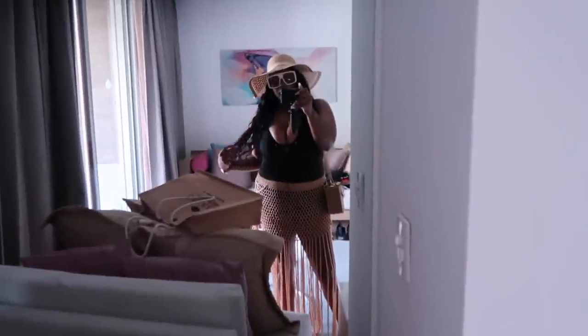And I am wearing the Tory Burch earring. Wow, we got 40 minutes to be downstairs, so let me eat real quick and get dressed. This is the vibe, y'all, if y'all can see it and can't.